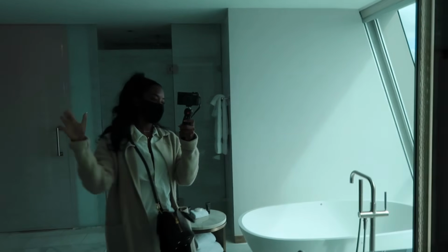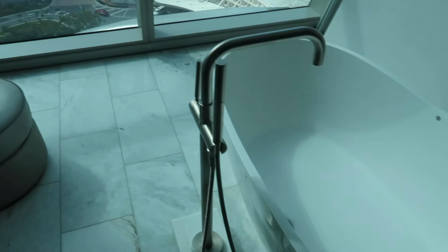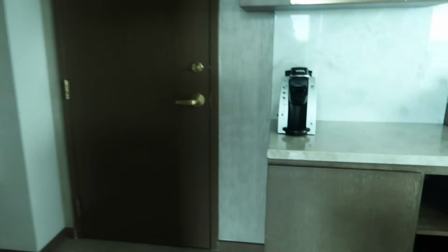That's me right now, just fresh off a flight. And then this is the bathroom. I love the tub, freestanding, beautiful. Love, love, love. So yeah, this is the room basically for now. Just got here.